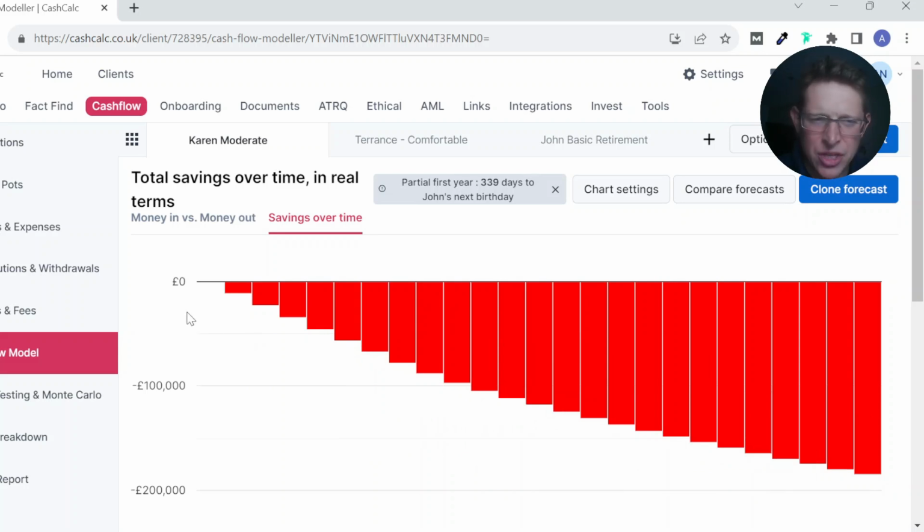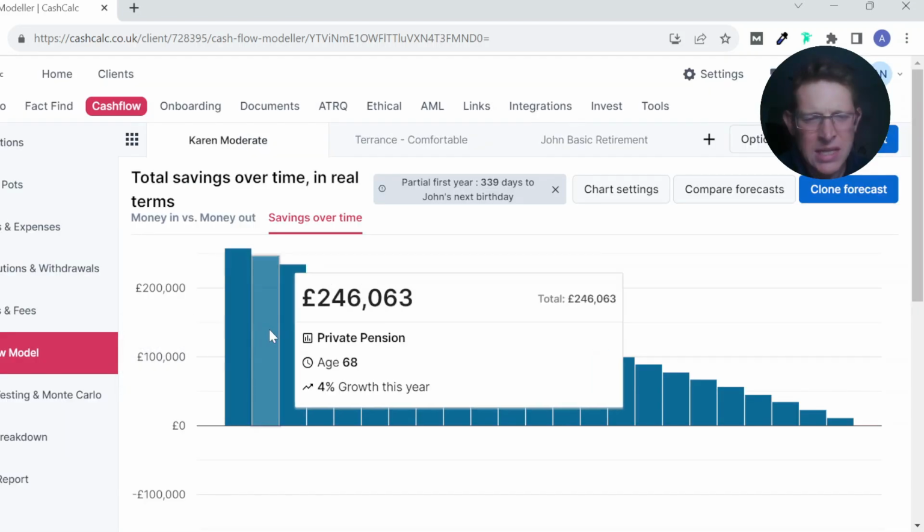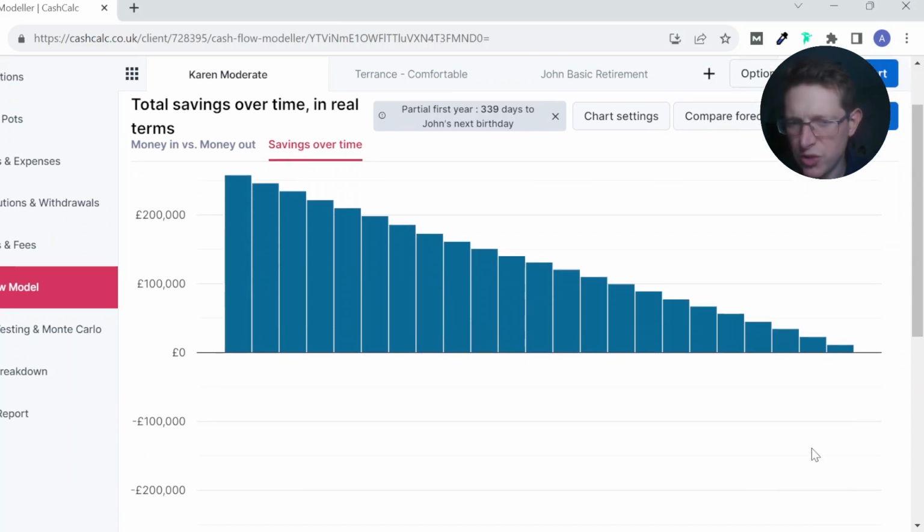Again, what we're going to do now is use our tool to estimate what kind of pension fund she'd need from the outset to address this deficit and hopefully ensure that she doesn't run out of money during her lifetime. Okay, so we can see that Karen is going to need a pension fund in the region of £268,500. As you can see now in the cash flow, there is no red, which would suggest that she's not going to run out of money, which is good news.